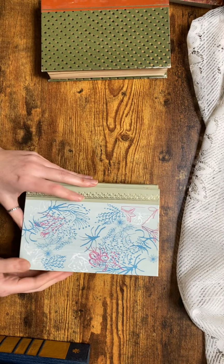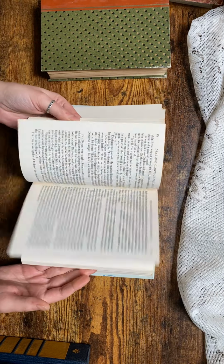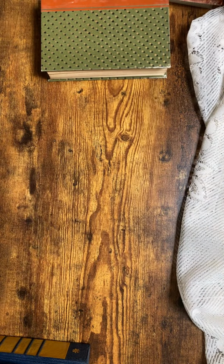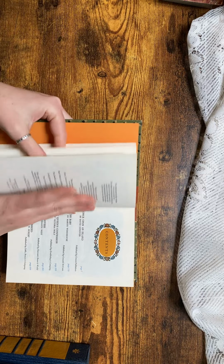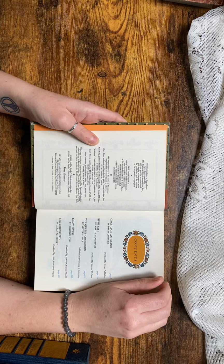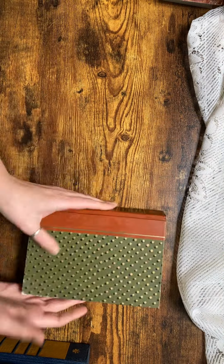This one had the dust jacket on it. It's a little bit in rougher condition, but 1959. The spine is in rough condition, but the inside seems pretty good, and it actually has colored pictures. It's cool. And this one, it's upside down. Yeah, you can hear it when I open it. It doesn't seem like it's been read before. And this one is 1968, looks like. Oh, wow. So those are super cool. Really excited about those.